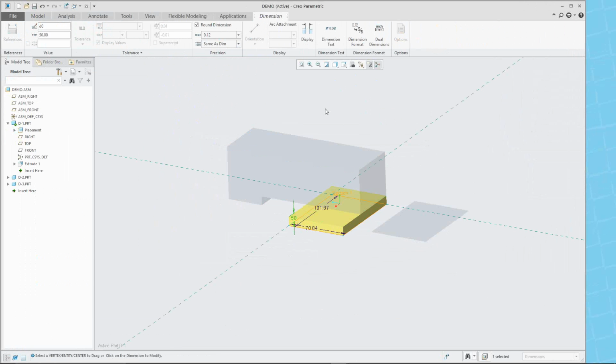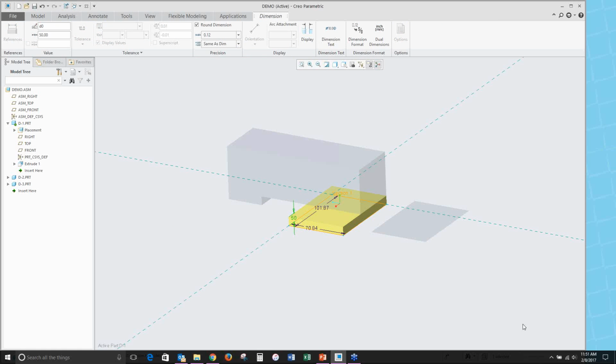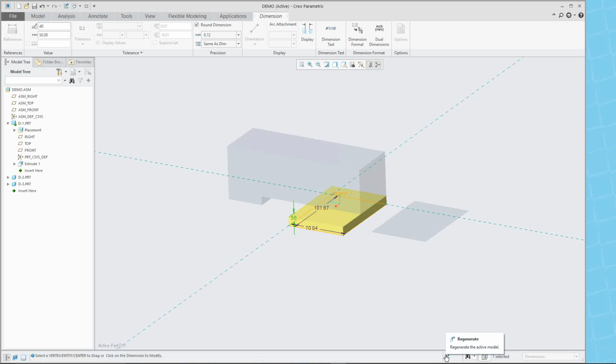Now, one of the things that has changed between Creo 3 and Creo 4 is down here at the bottom. We no longer have this stoplight. That red, yellow, and green stoplight is no longer available. Right now that stoplight would show yellow because our model needs to be regenerated. Instead of seeing that, we now have a regeneration item inside of our status bar. So by this being active, this lets me know that my model currently needs regeneration.